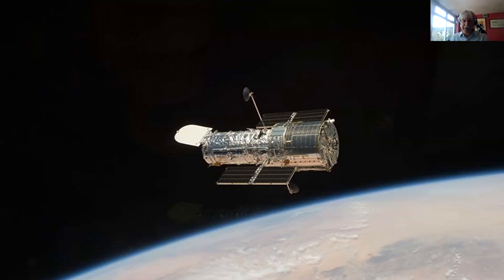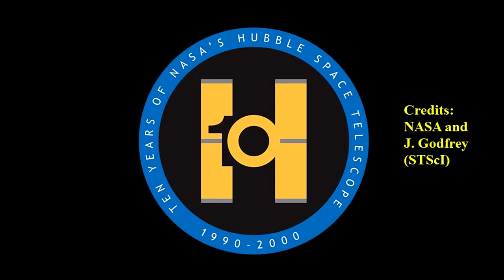So what I have done is I've assembled a few images from those first 10 years between 1990 and the year 2000 to give you a flavour of some of the things the telescope is looking at, but also some of my own personal favourites and highlights from the telescope's career during the decade of the 1990s. This, by the way, was the logo created in 2000 to celebrate the 10 years of Hubble being in orbit.